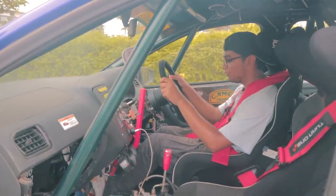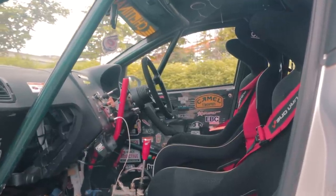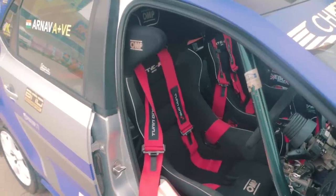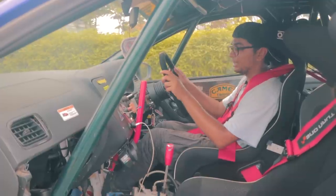So let's start off with the seats. They're proper racing bucket seats. You know, in racing, you can't have normal comfortable seats that throw you around here and there in the corners. So yeah, proper bolstering. You're not moving at all. And to ensure you're not moving even further, you have a 4-point racing harness. So yeah, you're properly strapped into place.